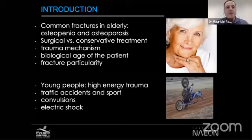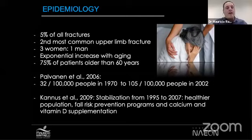The epidemiology of the proximal humeral fracture: it occurs in 5% of all fractures of the body, and it is the second most common fracture of the upper limb, losing only to the distal radius fracture. The ratio between women and men is 3 women for 1 man, and there is an exponential increase of this kind of fracture with aging. More than 75% of the patients with a proximal humeral fracture are 60 years old or more.